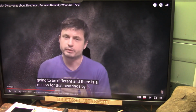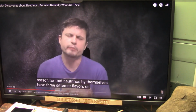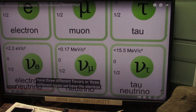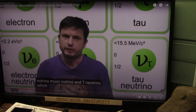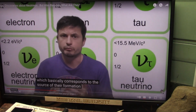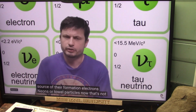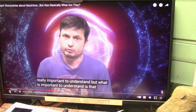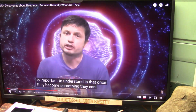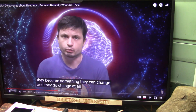By themselves have 3 different flavors or 3 different types. We have the electron neutrino, muon neutrino, and tau neutrino, which basically corresponds to the source of their formation, electrons, muons, or tau particles. Now that's not really important to understand, but what is important to understand is that once they become something, they can change, and they do change. They call it changing flavors.